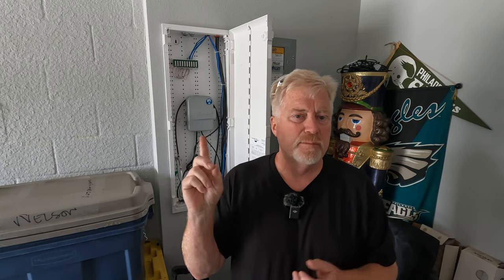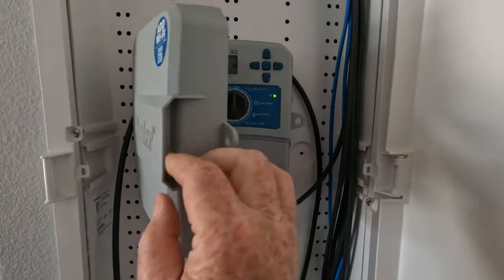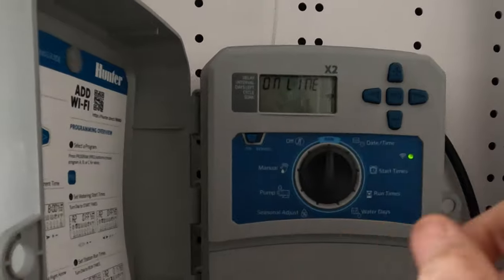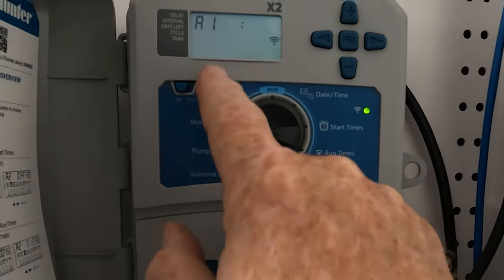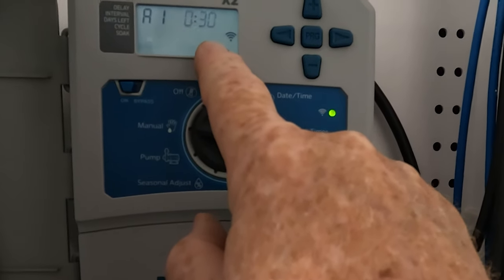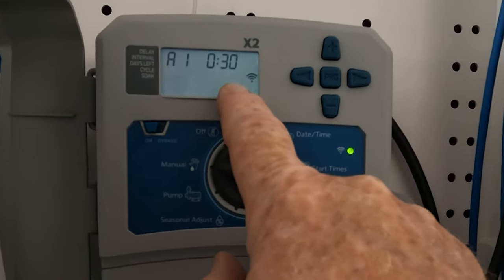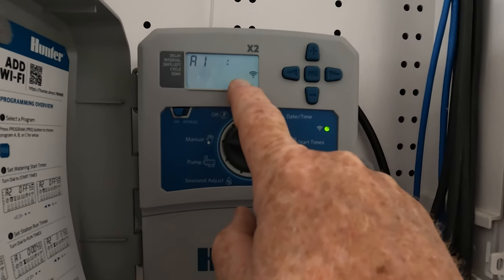So here we go. I'll show you how to turn this on manually, and most of the systems are close to it. But like I said, this is a Hunter system. And here it is right here. And this is the X2, and because it's Wi-Fi, it's saying that it's online. But if you want to turn it on manually, first you turn it over to manual, and you'll see A1, that's the zone. And since it's in manual, it goes to what it was set at originally, which is 30 minutes. Now, on the Wi-Fi system, I don't have it set up like that. I actually run it for 2 10-minute sessions twice a week at 5 and 6 in the morning.